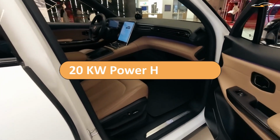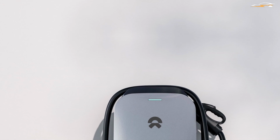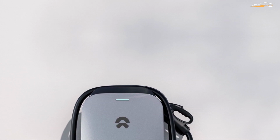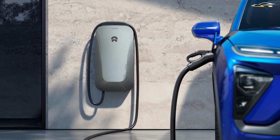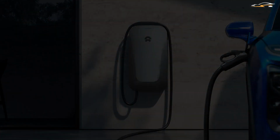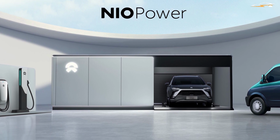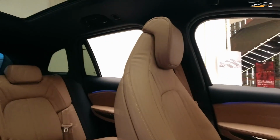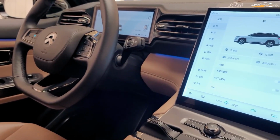20 kW Power Home Plus. This setup charges 3 times faster than the 7 kW system. It comes with an IP65 enclosure that is way above the industry standard of IP54. This makes it highly resistant to rain, sand, and even dust. The sound of this system is just 50 decibels when charging. It makes it a very convenient process to fast charge your NIO EV at home. The noise when compared to the power output and charging capacities is much lower than expected.